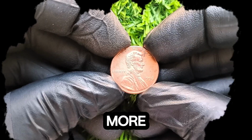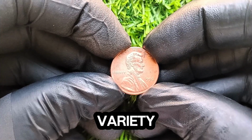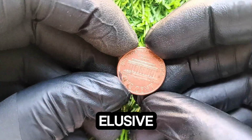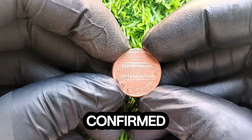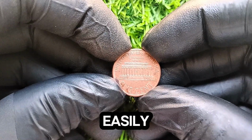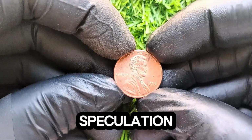The story of the Lincoln penny has fascinated collectors for more than a century, and in 1996, a single mint-mark variety turned into one of the rarest treasures in American coin history, a coin so elusive that only a handful have ever been confirmed to exist. This small copper-plated zinc piece, easily mistaken for any ordinary cent, has carried with it mystery, speculation, and an aura of untold fortune.